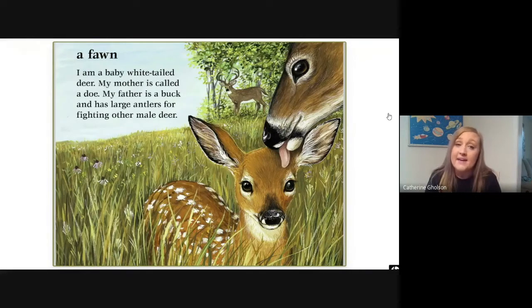I am a baby white-tailed deer. My mother is called a doe. My father is a buck and has large antlers for fighting other male deer. I wonder why a baby fawn might need to camouflage. I want you to think about that.